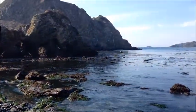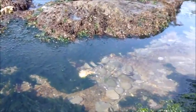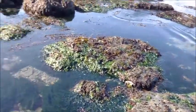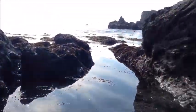So beautiful though. See, it's very clear, very clean. So there's a lot of water flow. It's hard to tell if it's high tide or low tide. Oh, that's quite a wave coming in. A little bit of a cave you can go through here. Looks like the water rushes up to this point. Kind of a tunnel cave. Looks really pretty.